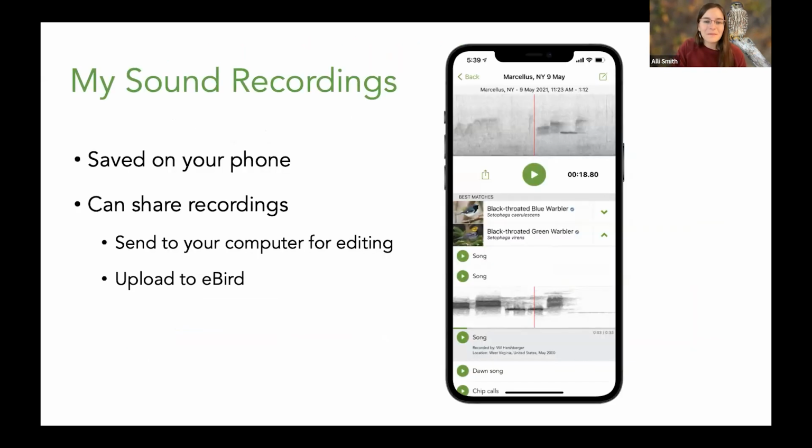So the recordings that you make on Merlin, when you save the recording, it's only saved to your phone. It's not automatically uploaded to us at Cornell, but you can share them with us. You can submit them to your eBird checklist. We really, really encourage you to do that. And I'll talk more about that later. But when you're using Merlin, everything that you do is just saved onto your phone. When you submit a species, that gets uploaded to your eBird account, but otherwise the recordings just live on your phone until you choose to submit them to us.